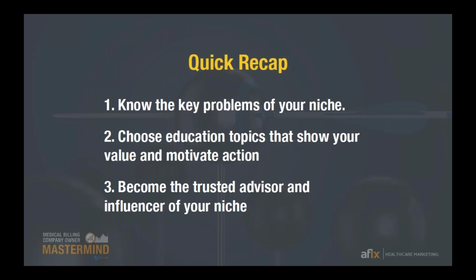So here's a quick recap. To start with, we want to know the key problems of the niche. Second, we want to choose education topics that show your value and motivate action. That's really important. You put those together inside a framework that helps them discover the problems that they know, connect them to the problems they don't know, and get them thinking.